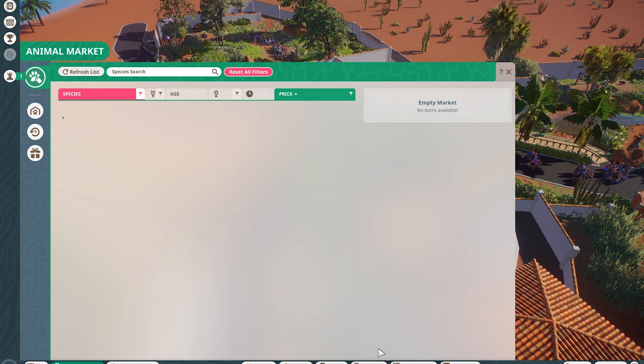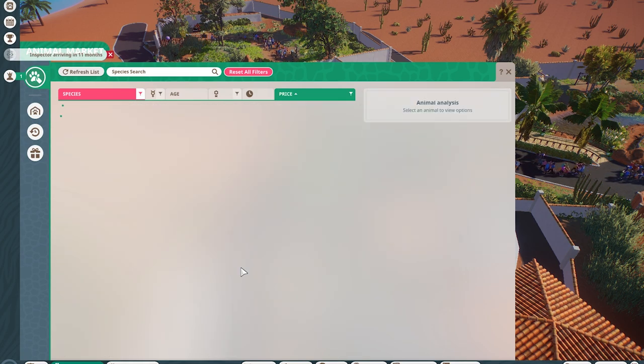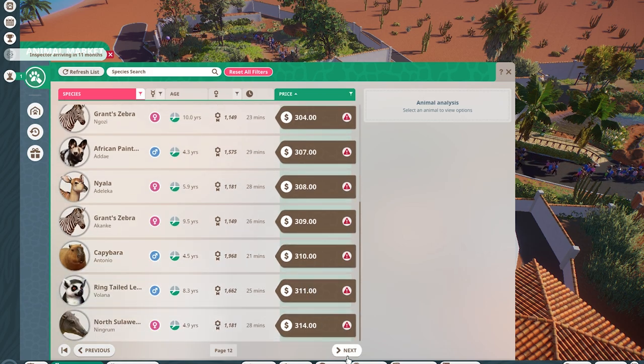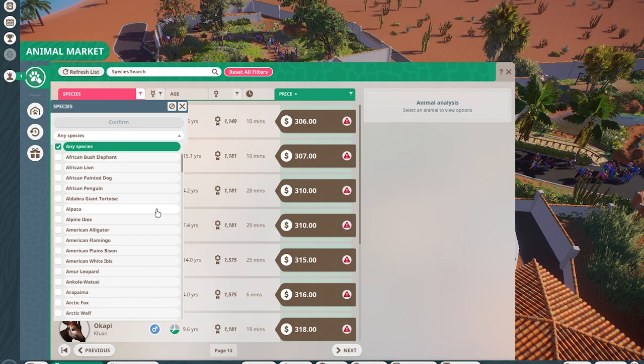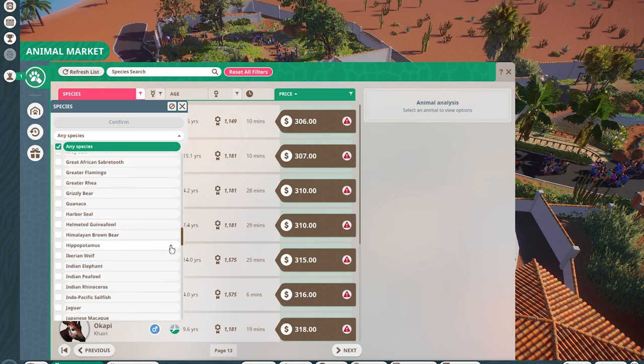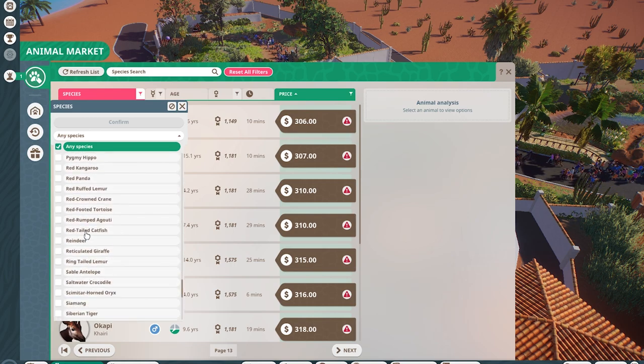I may do something like a lemur or something that's relatively common in a roadside zoo, but I'm just making our way throughout here and seeing what would really fit the bill, and I think lemurs may be it. I think we'll do two different lemur aviaries. So I think obviously we gotta go for ringtails. Let's look for ring-tailed lemur.